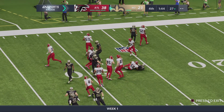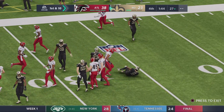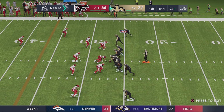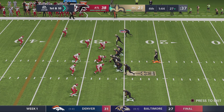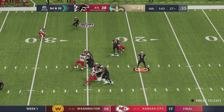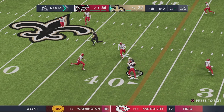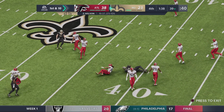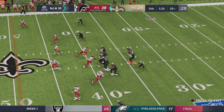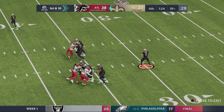And a decent return out to the 27-yard line. On the return. The Saints take over. The Saints offense on the field, ready to get their drive started. And no doubt this is not the way that they had hoped to open their season. Thoroughly outplayed here in front of the national audience. And brought in by the tight end Cook. Solid way to start the drive. 13 yards, picking up the first.